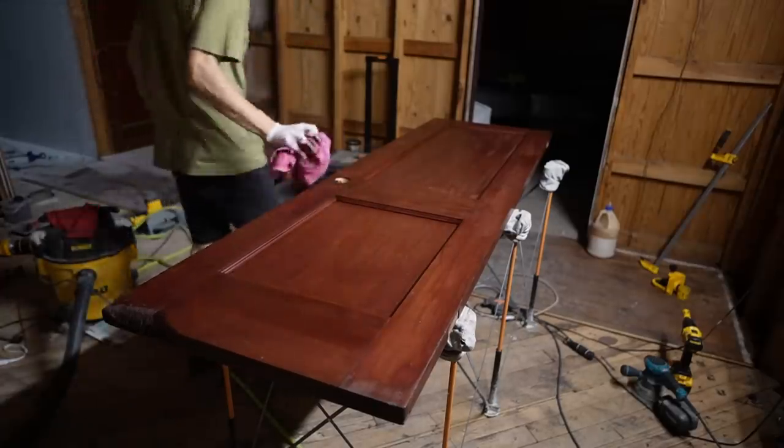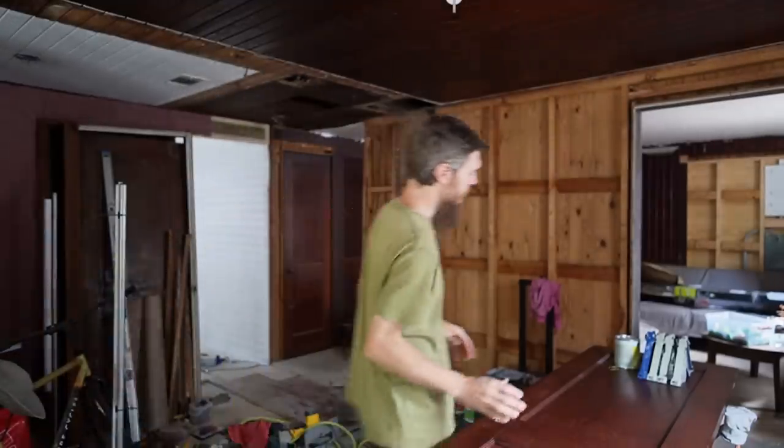Does it look okay? Yeah. Last night, I came out here and I decided to keep working on this door, and I have it now where I'm totally happy with it. The door is looking fantastic. So, we're ready to finish it.